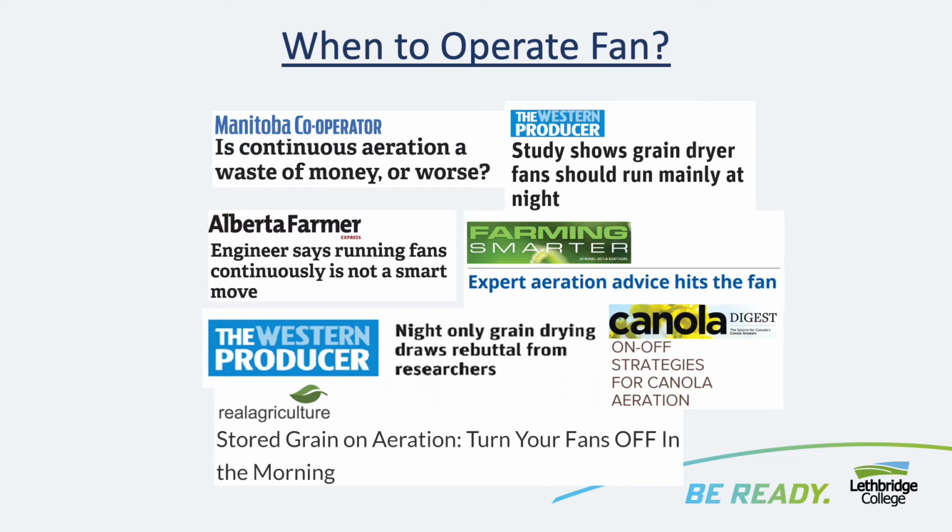Aeration is not unknown to any farmer. Most of them have been practicing it for many years. In recent years, there have been some contradicting claims about aeration, as you can see in this farm media headline. So it is important to understand how aeration works and what is the best way to manage the crop by properly aerating it.